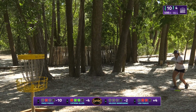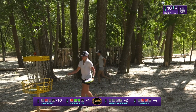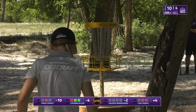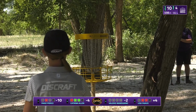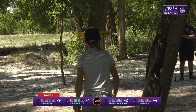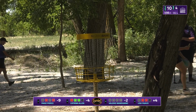A lot of times when Kat makes mistakes like that, you can see her. Good putt from Valerie. You can see Kat shrug her shoulders as if, you know, it's no big deal. I'm just going to drop it in and move on to the next one. I really like that about her. It's going to be a bogey from Paige due to the errant upshot. And that's going to be another stroke taken back from Kat.